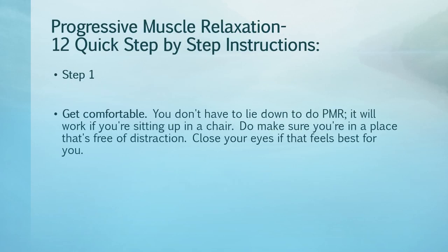Now let's begin with a quick step-by-step instruction on how to practice progressive muscle relaxation. Step 1. I want you to get as comfortable as you can. You don't have to lie down for this. If you can, great, but if you're sitting in a chair, it works just fine. Do make sure that you're in a place that is free of distraction. Close your eyes if that feels best for you.